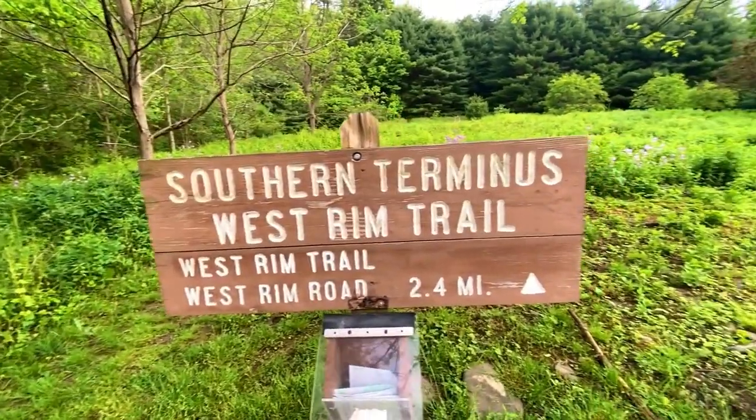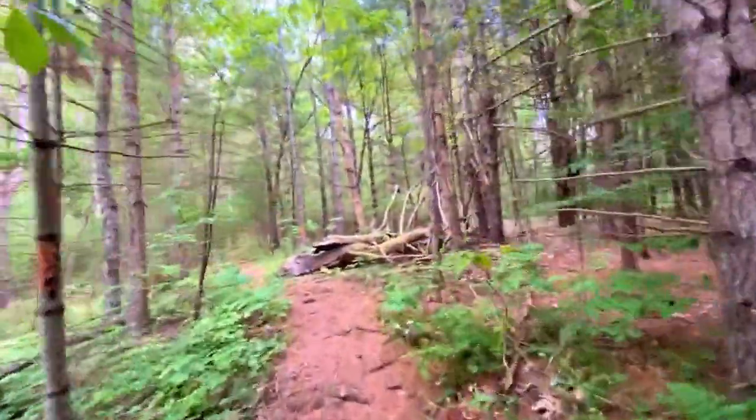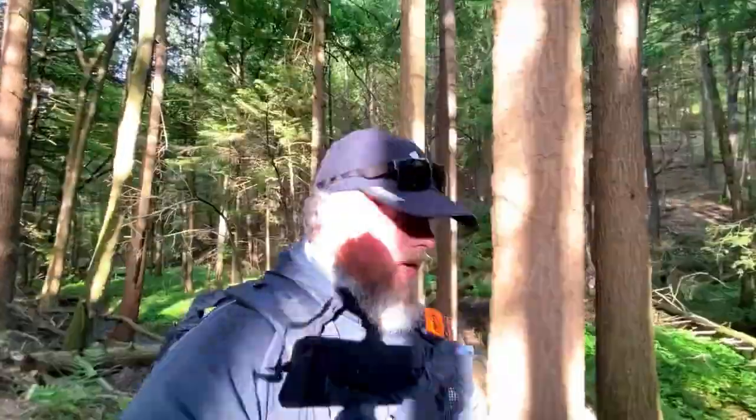Good morning, everybody. This is Dan, and I am at the southern terminus of the West Rim Trail. Now, this trail is approximately 30 miles, and it is a point-to-point, meaning it is not a loop. The West Rim Trail is also known as the Pennsylvania Grand Canyon.